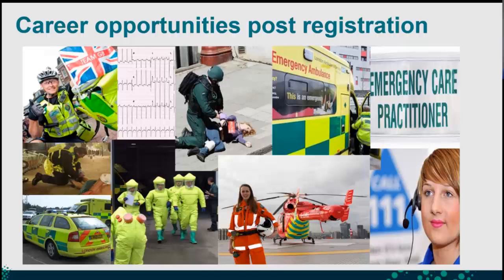Obviously, ambulances, there will be some ambulance, and then yes, I know. I challenge you to find me a paramedic who, when they're driving on blue lights, doesn't go, ooh. But driving on blue lights is now a small part of the job. So don't think that's what you're going to be doing all the time. Some of the time, maybe.